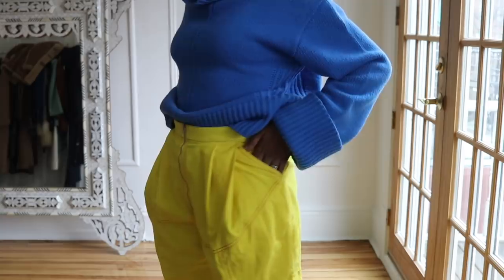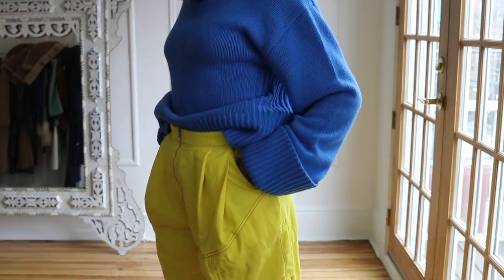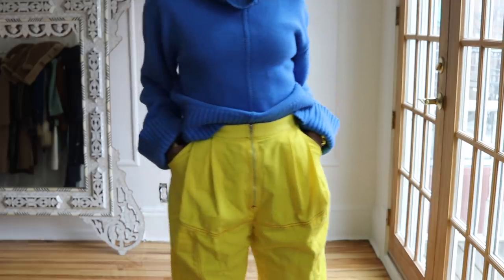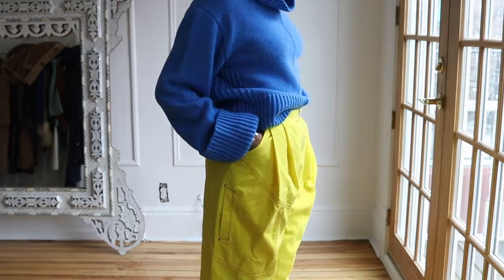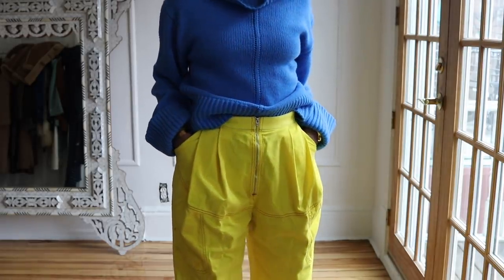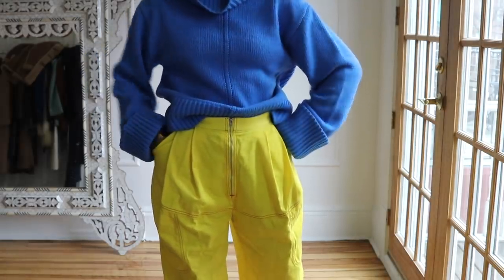And here are the pockets, right here. You can see the stitching as well, like I told you before. I love these. They're such a comfortable pair of trousers to wear. And like I said, I picked them up from the sample sale at Rachel Comey. This was last year, around October-ish. I went with Tara Mars.